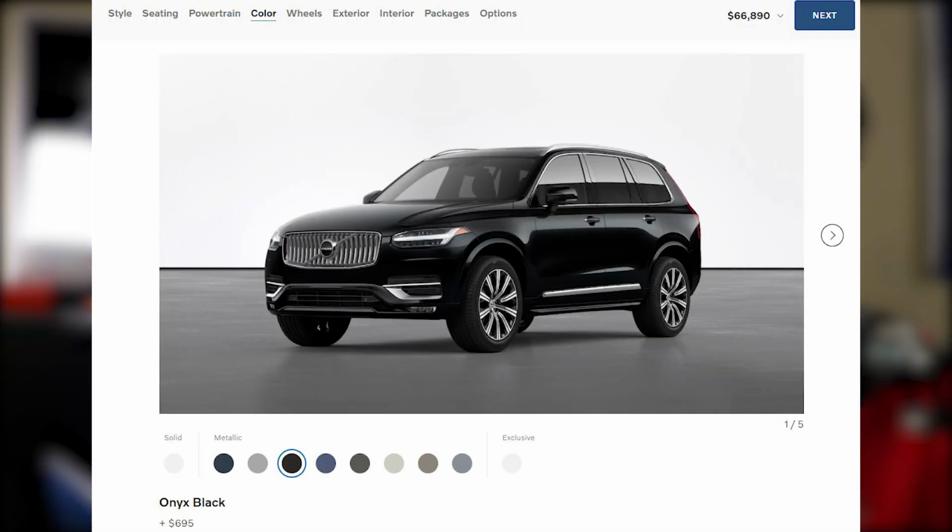And again, all colors besides the Ice White cost an additional $695, so that brings our total up to $66,890. Next up, we have our choice of 4 wheel sets. Remember, the Inscription model comes standard with these 20-inch black diamond cut alloy wheels, but we also have the ability to order this vehicle with 21-inch 8 multi-spoke black diamond cut alloys, which cost us an additional $800.